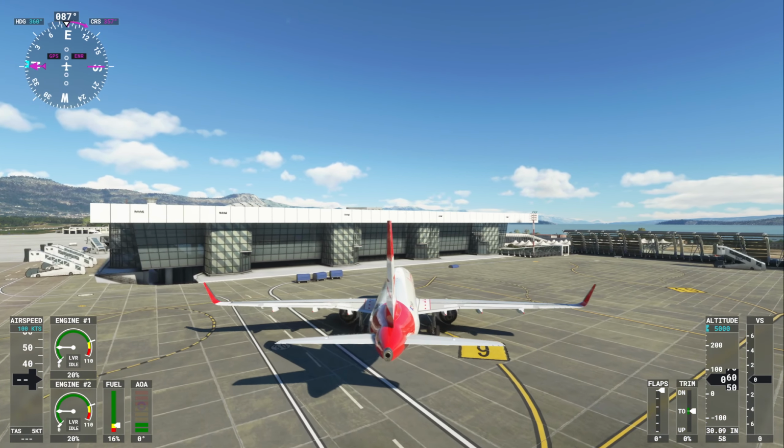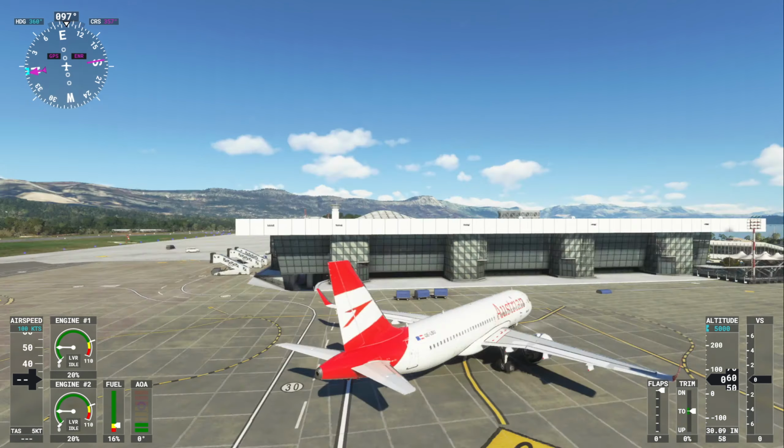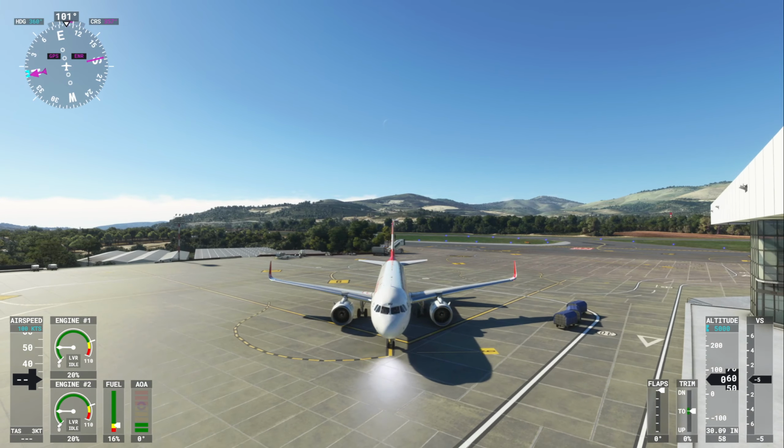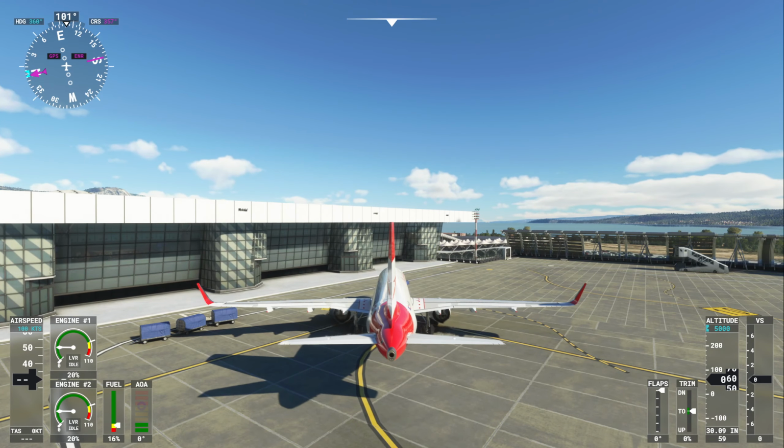Ryanair 986, identified, climb flight level 300. Flight level 300, Ryanair 986.